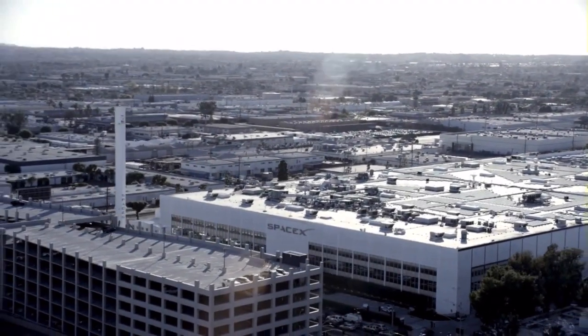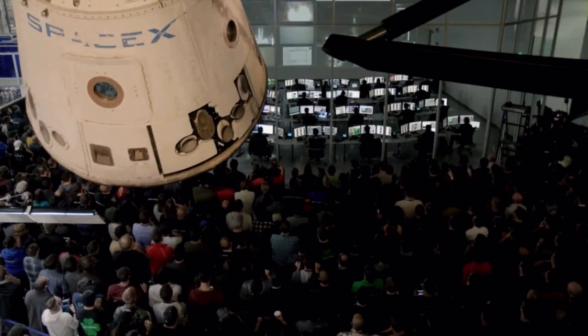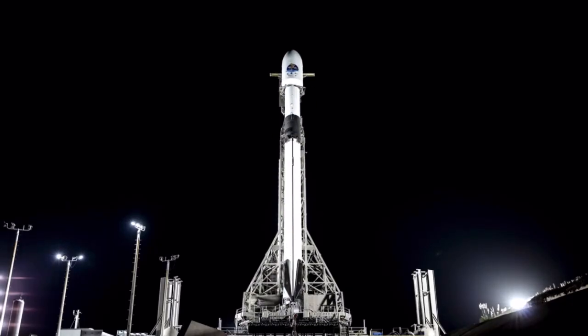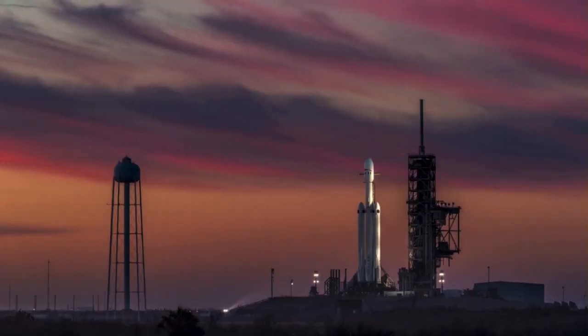Ice launch checkdown countdown net. Pad is clear. 10, 9, 8. Launch auto sequence has started. 6, 5, 4, 3, 2, 1. Go for launch.